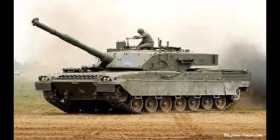Italy's Ariete was designed during the Cold War to replace the M60s and Leopard 1s. It has a 120mm OTO Melara L44 smoothbore gun and a laser warning receiver to detect enemy missiles.